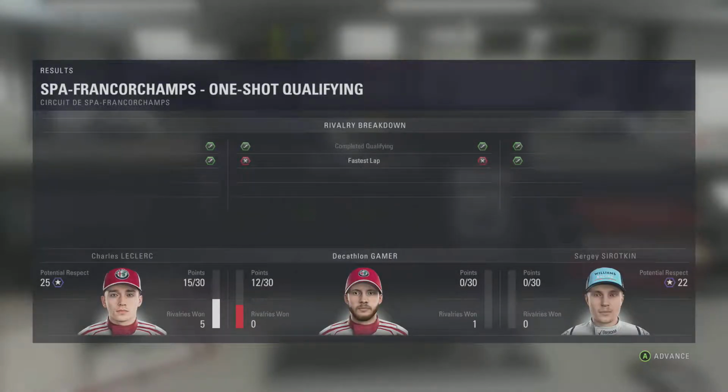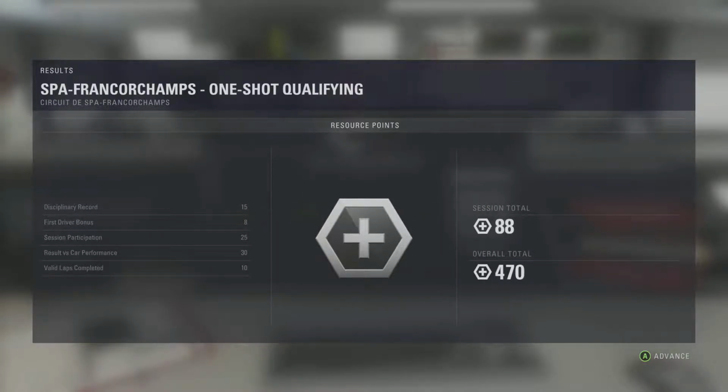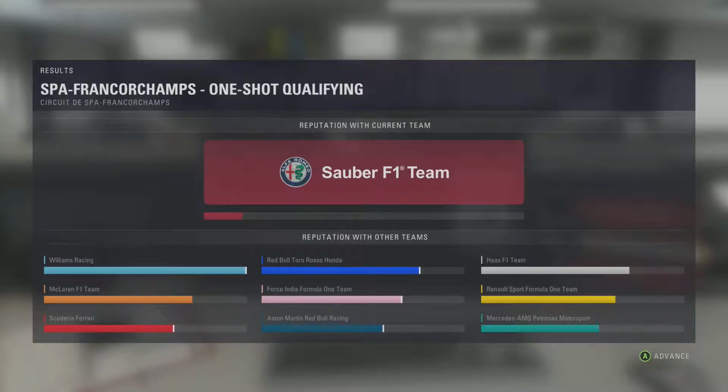It's sad that I was able to put in such a good lap time after nearly spinning out there. And that's also a horrible way to open the rivalry, as I lose points, and that drops me further behind Leclerc, as qualifying's been the only area where I've been ahead of him. And I lose a good bit of points here, about 70 of them. First driver bonus, though, for the first time, so there's eight extra R&D points. Reputation with the team. Not hurt, thank you.